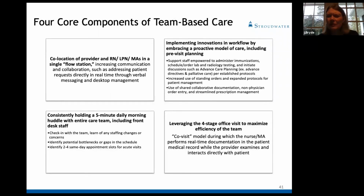There are 4 core components. I won't go into all of this, but again, this is a very specific, structured model in terms of this particular team-based care approach, with very specific elements that are identified here. The one that I would say is probably the most important from the standpoint of increasing productivity and capacity is that idea of having the co-visit, which you see there in the bottom right corner, leveraging the 4-stage office visit.